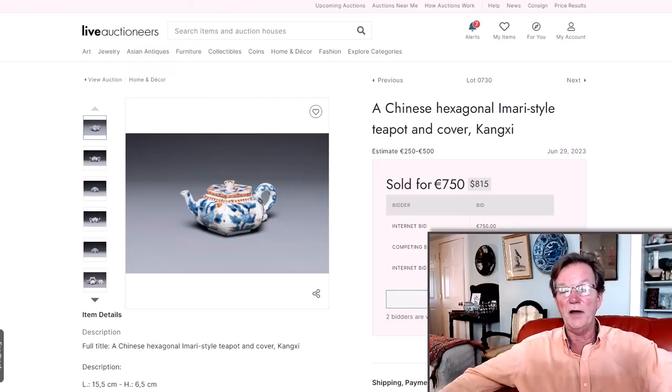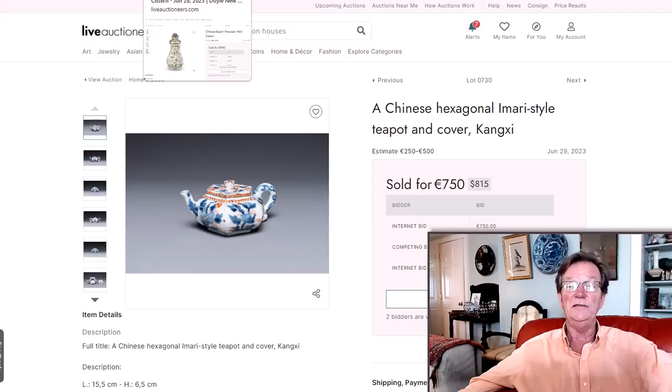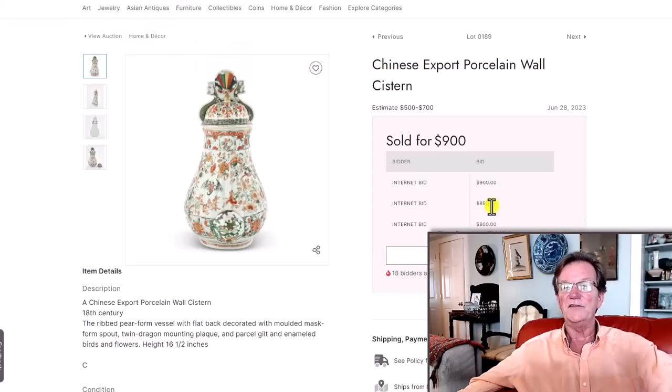And the little teapot we looked at, I thought it would bring around $500 because that's the last one that sold. Well, this one brought a lot more. This one brought $815 plus. So with the buyer's premium, you're coming in at around $1,000. But very nice little teapot, a rare form, compressed, good looking, and inexpensive to ship. So if shipping is a concern, always think of the smaller things.